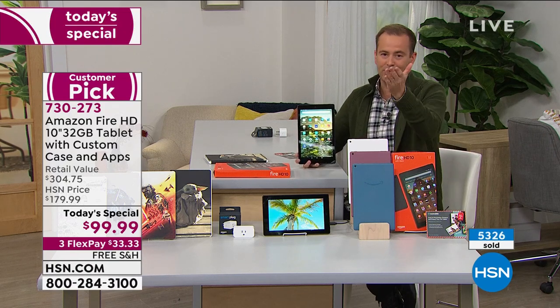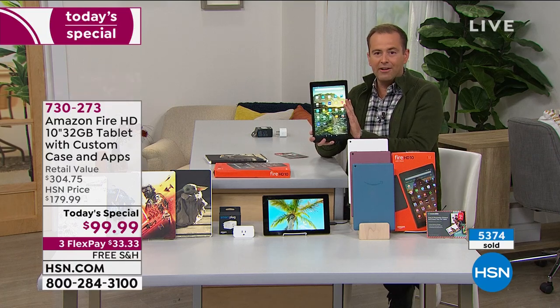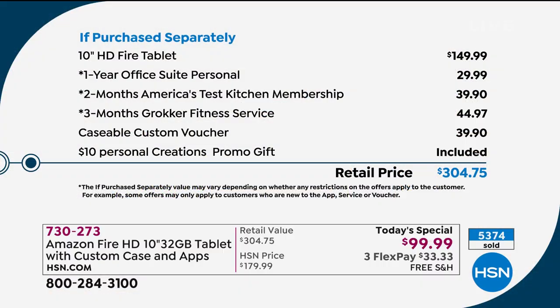First off, to wow you, let me show you the value. You look at the Fire 10-inch, you're looking at $100, okay? So $100, that's our price. Normally you spend $150. We're gonna add in lots of extras, and the values that you can see there, a year of Office Suite Personal, $30. 2 months to America's Test Kitchen, that's a great thing to have right now, we're all at home more, $40. 3 months to Grokka Fitness Service, that's $45, and a Caseable voucher for, listen to this, a custom-made case.